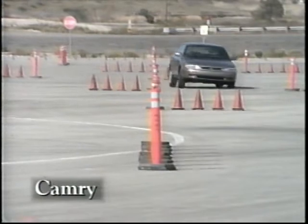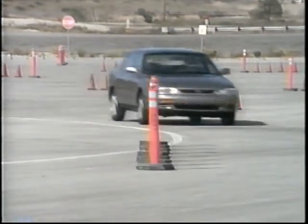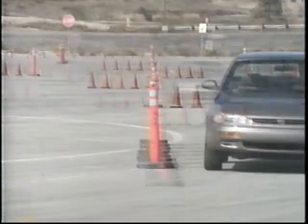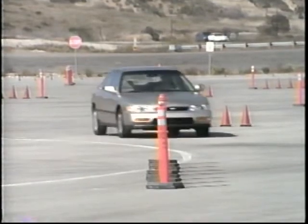Look again at Camry on the cornering event, this time in slow motion. Side-to-side rolling means less sure-footed handling. Accord's composed handling gives the driver more control and aids traction.